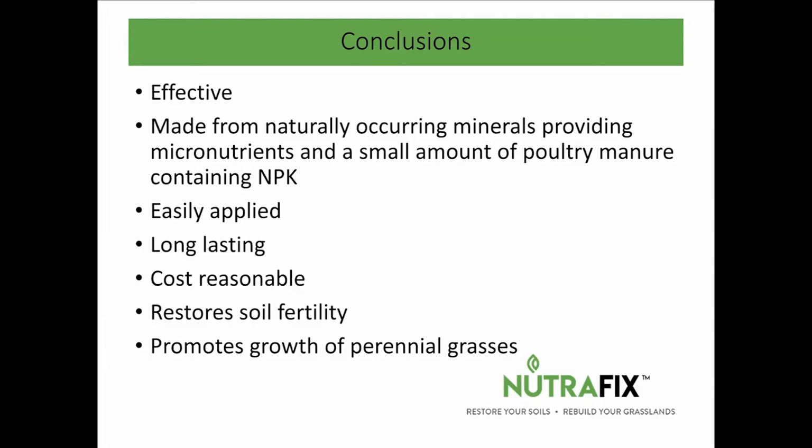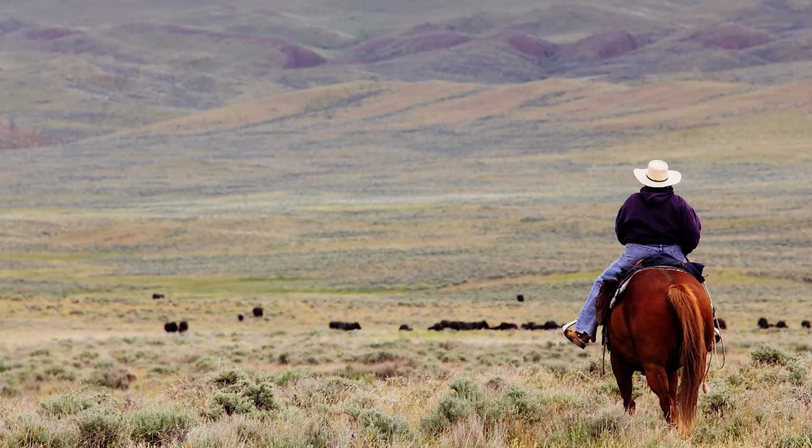My conclusions are this technology is effective. It's made from naturally occurring minerals, providing micronutrients and a small amount of poultry manure with NPK. It's easily applied, long-lasting, cost-reasonable, restores soil fertility, and promotes the growth of perennial grasses.